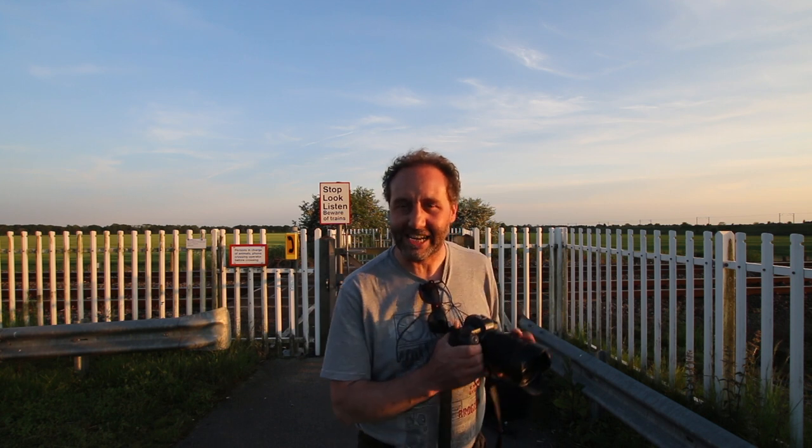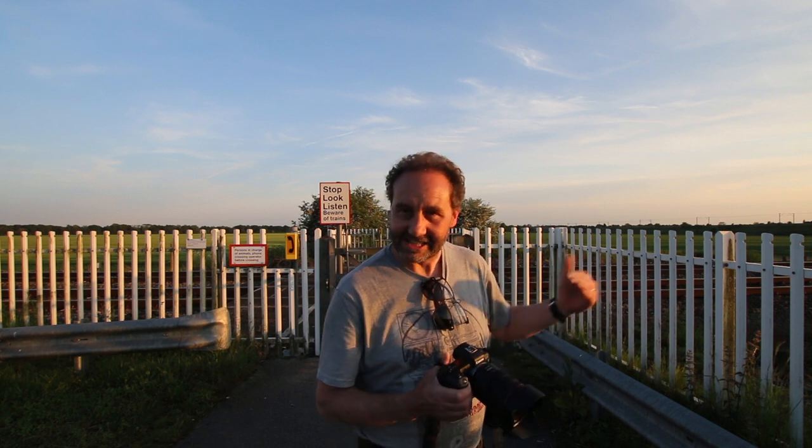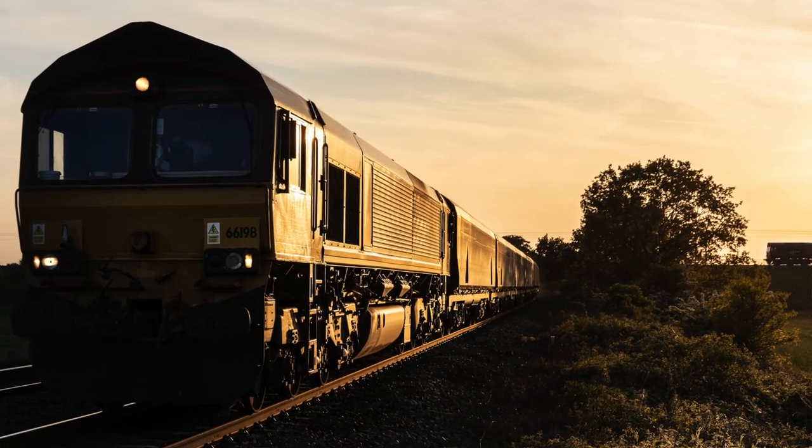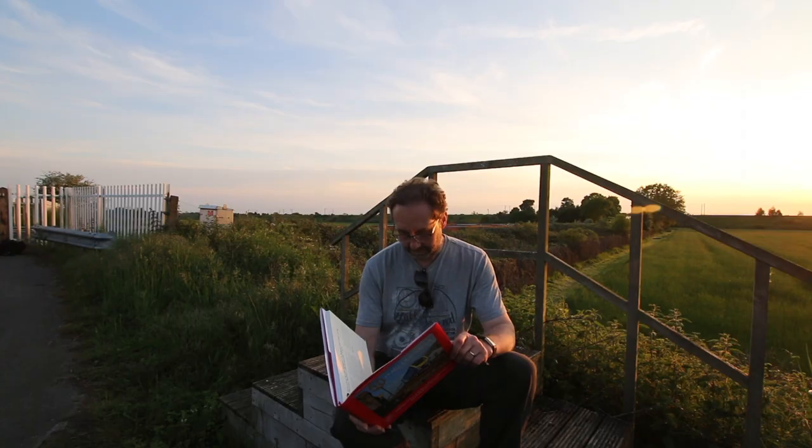Anyway, I wish I'd recomposed quickly that last 66, because just out of frame, or it might just be on the edge of frame, I've got the front of the 66 coming down the East Coast main line and the 66 on the Drax biomass. So I could have got the two trains without any photoshopping, but I'll have to have a look at that in a bit more detail.